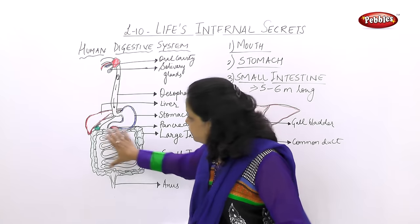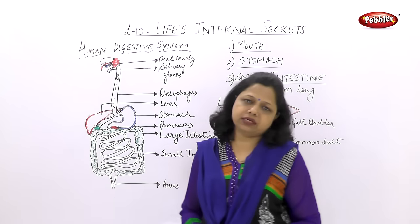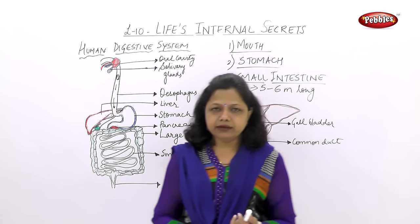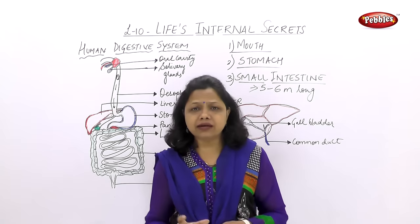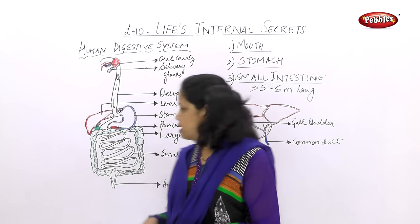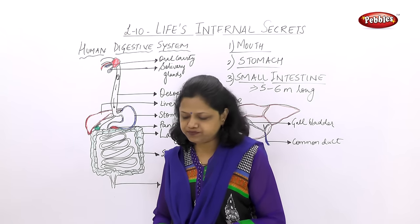Now, the complete digestion of food takes place in the small intestine. Now, complete digestion means what? We are eating carbohydrates, fats and proteins, which are very important in our nutrition, or the balanced diet contains these three. So carbohydrates, fats and proteins have to be completely digested in the small intestine.